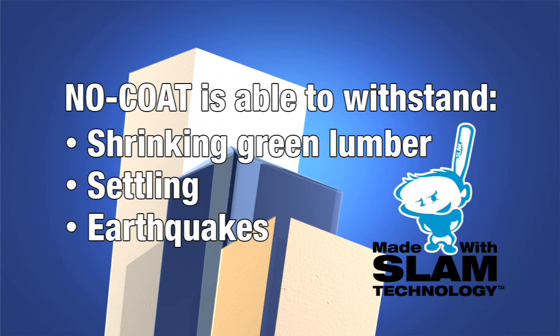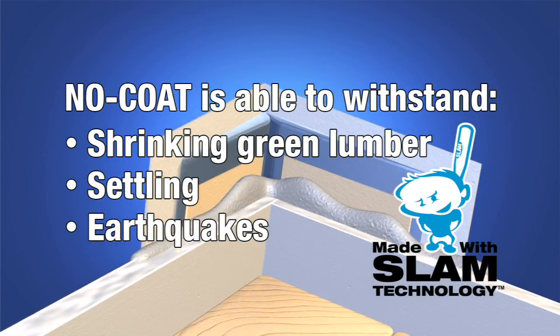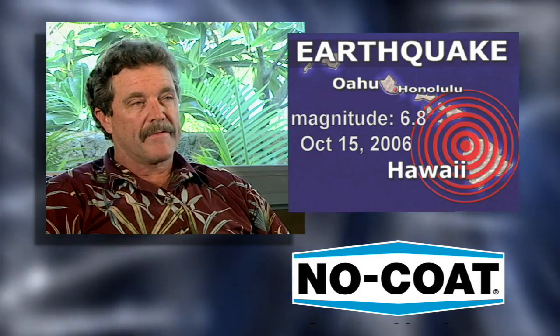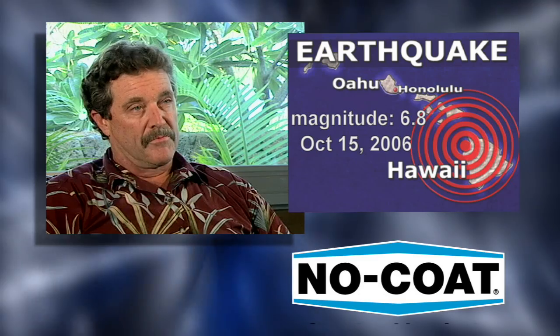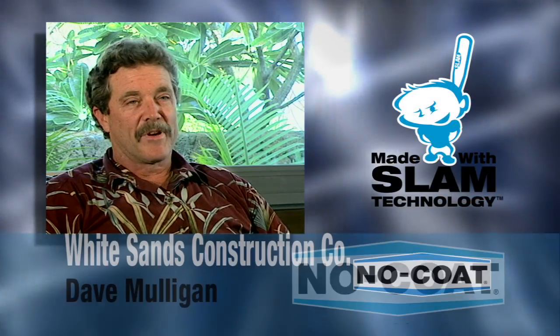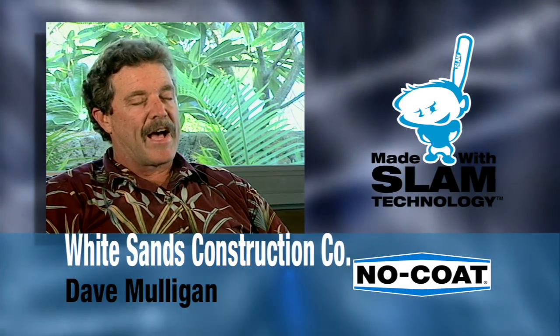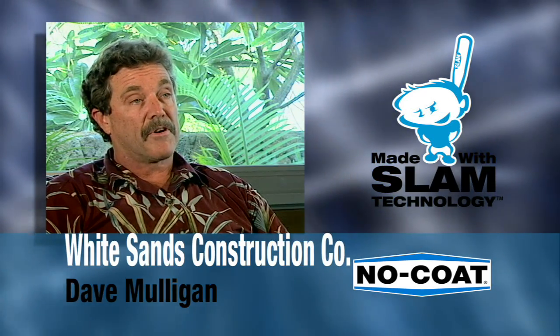The NO-COAT corner is able to withstand shrinking green lumber, settling, and virtually anything you throw at it, including a 6.8 Richter scale earthquake in Hawaii. We've been through this really tough earthquake, which has shown me a lot of what this product does. I've gotten phone calls from people that say we came through this unscathed, no problems at all, and the vast majority of those people calling me back were houses that I used the NO-COAT.